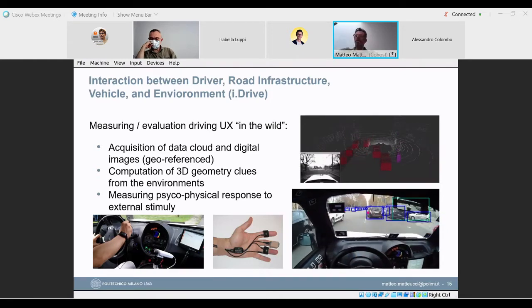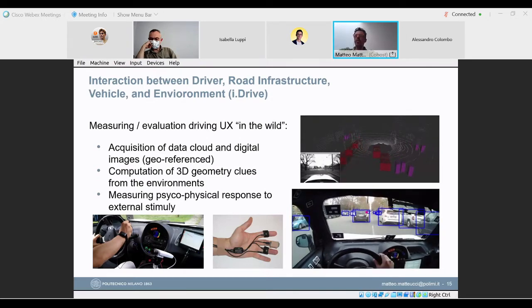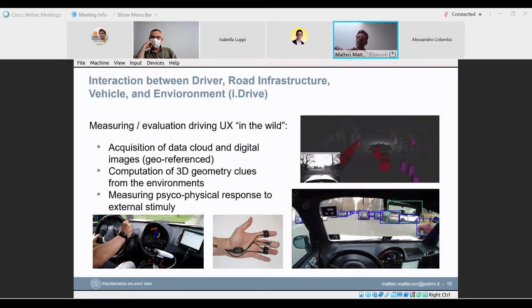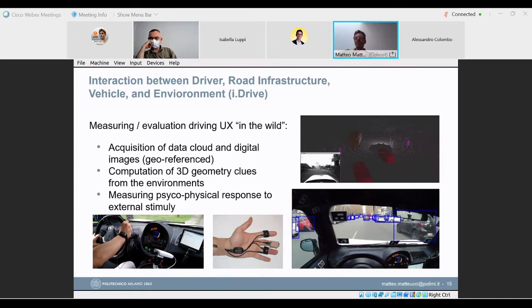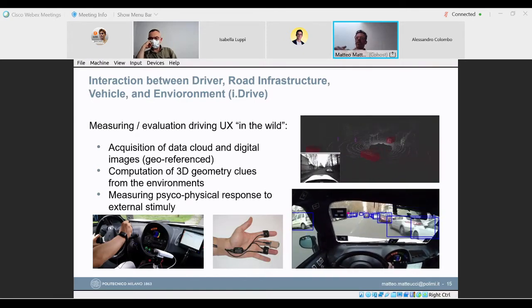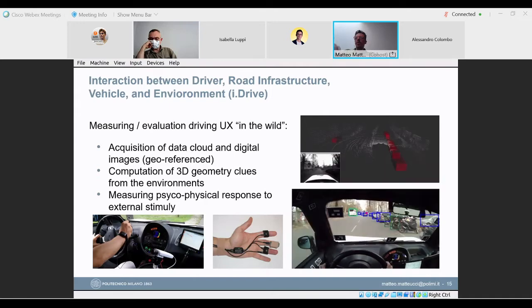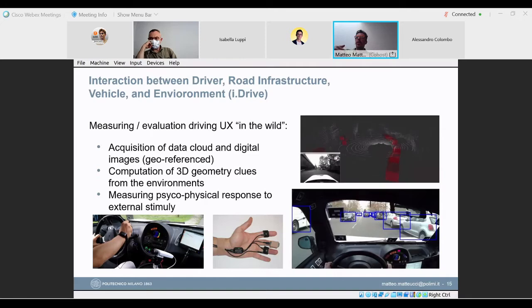So, for instance, we know how much the driver was paying attention to the street, to the empty space, to the other cars. And the idea is to be able to measure the psychophysical response of the human body and the human physiology with respect to external stimuli. So basically, when there is a pedestrian, when there is another vehicle, or when we are in a strange situation.